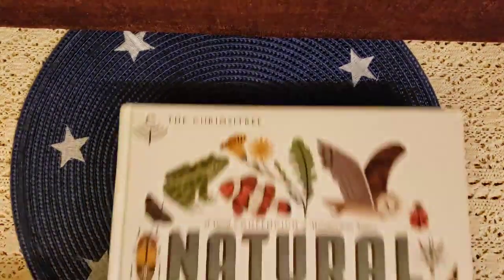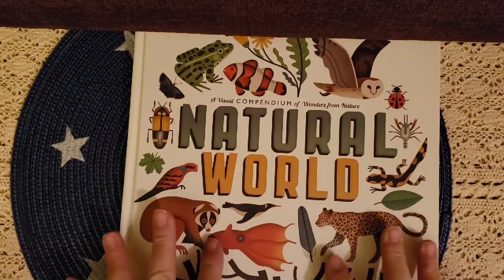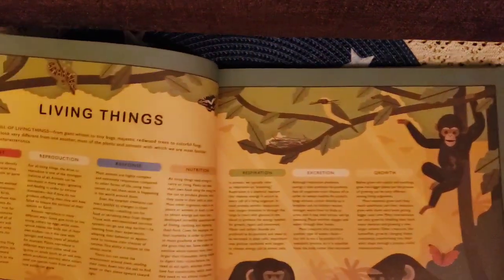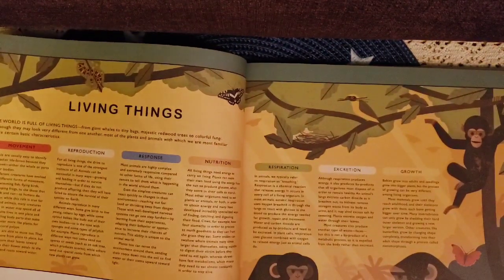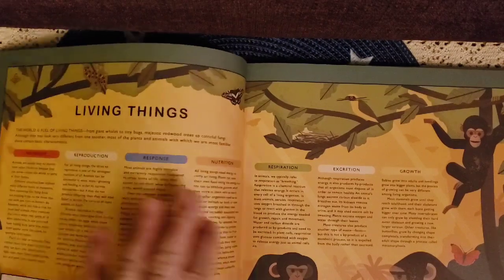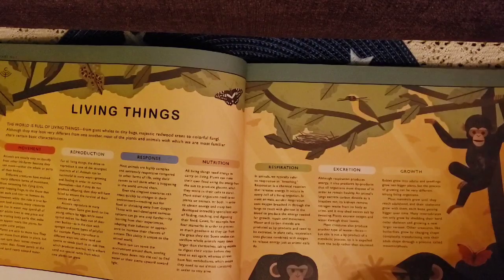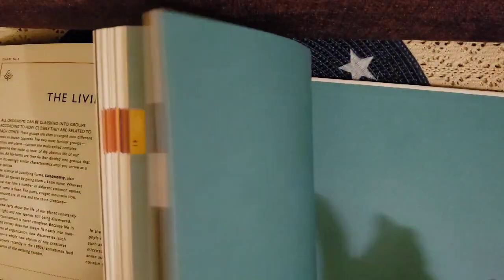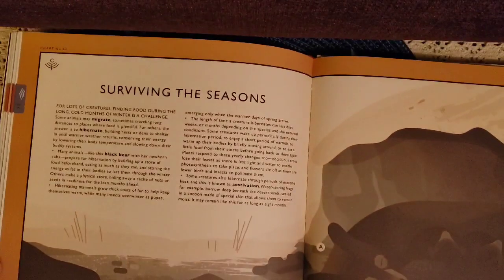And then the last one I got is called Natural World. And it is so pretty. And here, I just love, it talks about living things, movement, reproduction, response, nutrition, and growth, just many great things in this book. So this I thought was a really interesting book.